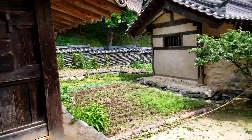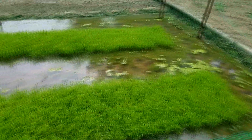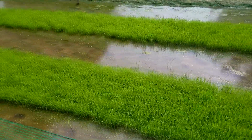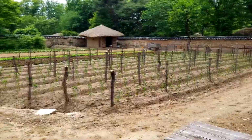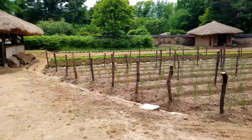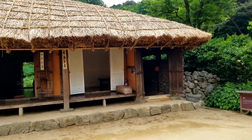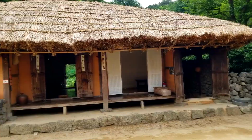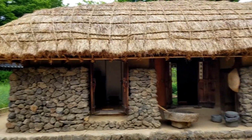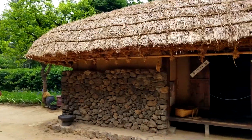Between homes, and really wherever there was space, there were gardens and farms of all kinds of crops. Ancient Korea was a very agrarian society. This section of the park was designed to replicate the architecture of ancient Jeju Island. Jeju has a much more tropical climate than the rest of Korea, so the architecture was a little different.